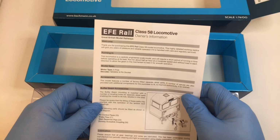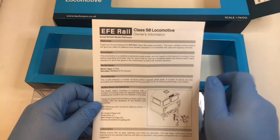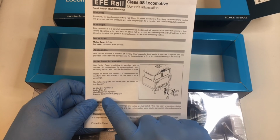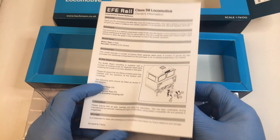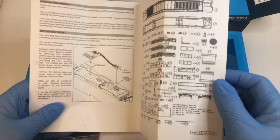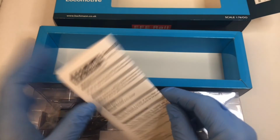These models are DCC ready and, as the manual sheet states, will accept an 8-pin DCC decoder. Also shown here is a diagram showing what and where the extra detail on the buffer beam are and where they are located. Inside the manual it also shows DCC chip fitment and a page of components used in the construction of the model and the instructions.